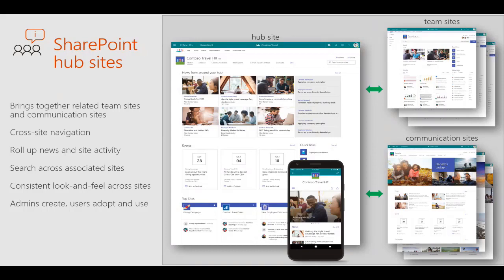And again, getting back to that governance model, right? We want to allow administrators to be able to designate sites as hubs, and then allow the owners of those hubs to be able to bring in the appropriate either team or communication sites into this mix. So it's a great way for you to bring together and aggregate all of these sets of experiences, and we'll show an example of what that looks like. And it's, again, meant to be very simple and easy to do, to build out a new experience and then bring that into the hub and have it automatically inherit some of those capabilities along the way.